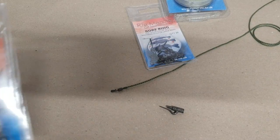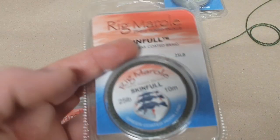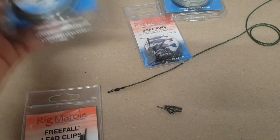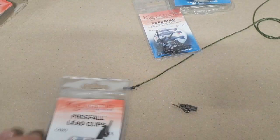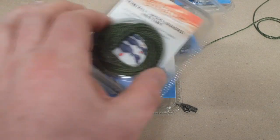And these products will give you that edge in your venue, in your chosen venue, whether it's the leg clips, the leaders, the tubing, whether it's some of the other products like Skinful. There's mainline and different things as well. And as I showed you at the beginning, these guys have got the full range with the clothing and all the rest of it.